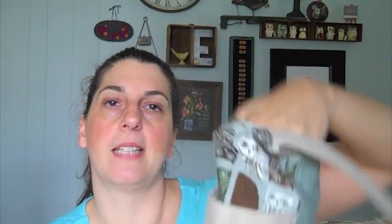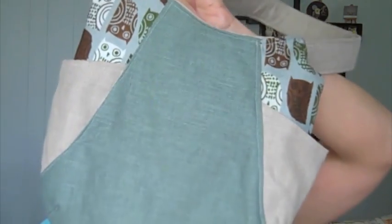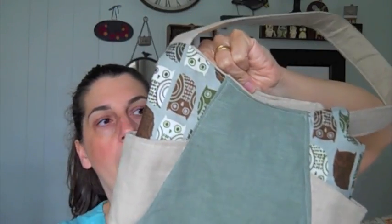So you probably remember this owl fabric that I used in a project bag last week, and some linen, and then this green was the same green that I used in that smaller crossbody bag, my Astrid bag. And so I used that. The handle is linen, and the interior is also linen, and then there's a pocket on the inside with owls. I really love how this bag turned out.